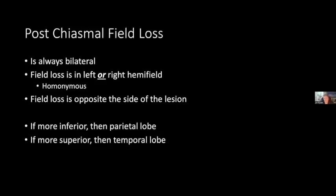Now, post-chiasmal visual field defects are also bilateral, to keep this as simple as possible, and they're going to be either right-sided or left-sided. We call those homonymous, meaning they're the same side. So it's either right homonymous or left homonymous, which the visual field defect, as we know, is on the opposite side of where the problem lies in the retrochiasmal anatomy. So not only can we differentiate, for example, if we have a right homonymous hemianopia, we have a problem in the left side of the brain, we can also differentiate if that is affecting more in the parietal lobe or the temporal lobe, depending upon whether that visual field defect is denser above or below.